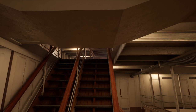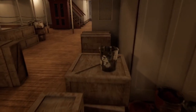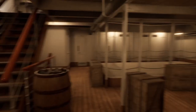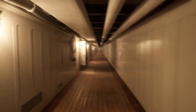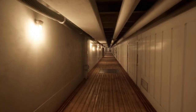I think the third class passengers would hang out up here. And you can kind of hear a little bit in the background. A little hard to hear, but the racquetball court I think is over here too. Somebody's playing tennis or something by themselves up here. That's what that noise is. Alright, so yeah, that's pretty much what we can see down here.